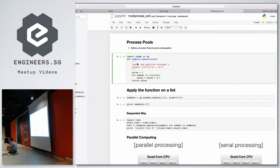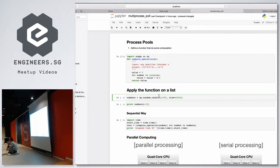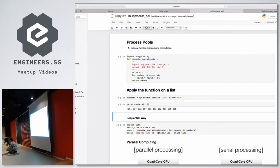The computing function is a very trivial task. Given any positive integer n, we just calculate the summation of the squares of numbers randomly sampled from the range from 1 to n. So let's run this code block, and then, for example, we randomly generate 40,000 random numbers, and these numbers are sampled from the range from 0 to 1,000. And then we can just check the first 10 numbers. So the first 10 numbers are shown here.